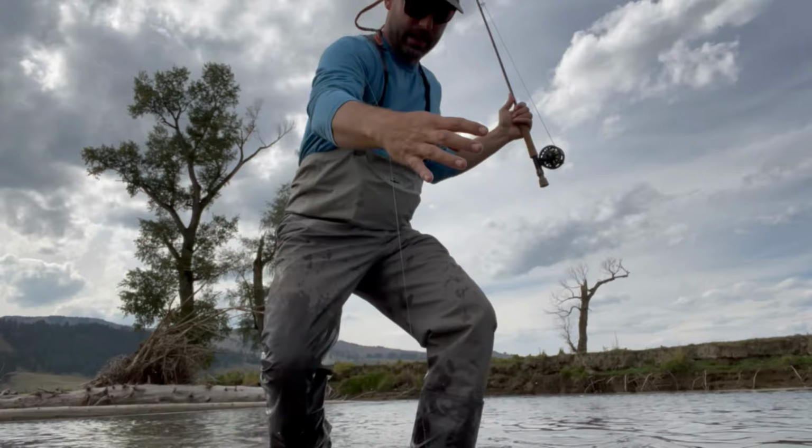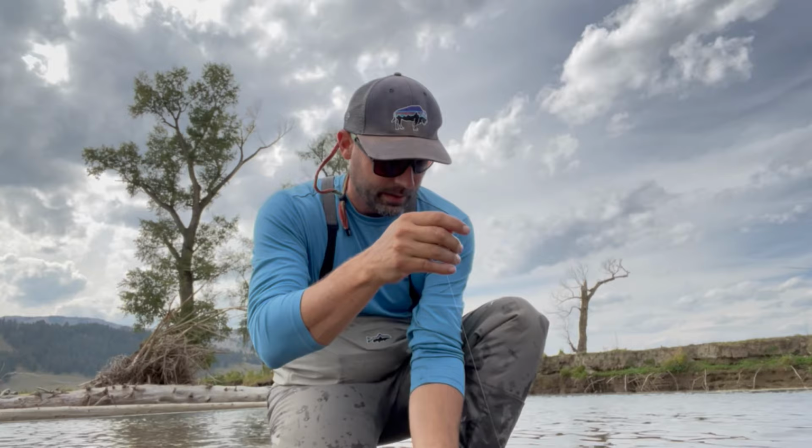First it was the hopper. Then it was the purple haze. Now I'm getting them on the ant pattern. Nice fish, another nice golden Yellowstone cutthroat.